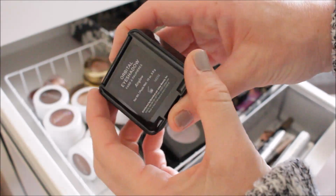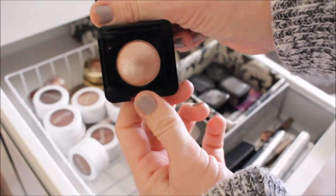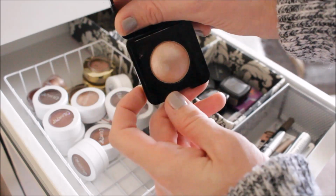I have this eyeshadow from JULEP. It's one of their orbital eyeshadows. I will never get rid of this one. I love it. It's gorgeous. It's a really pretty topper on top of other eyeshadows, so I am definitely going to keep this one too.